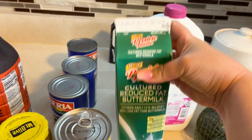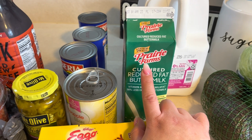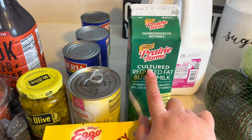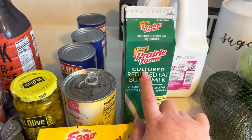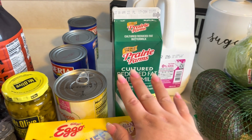Buttermilk. This is for the fried chicken. Tip, if you're gonna make fried chicken, like a breaded fried chicken, let it soak in buttermilk overnight. It is delicious. The bread comes out, oh my god, I can't talk. The chicken comes out nice and tender.